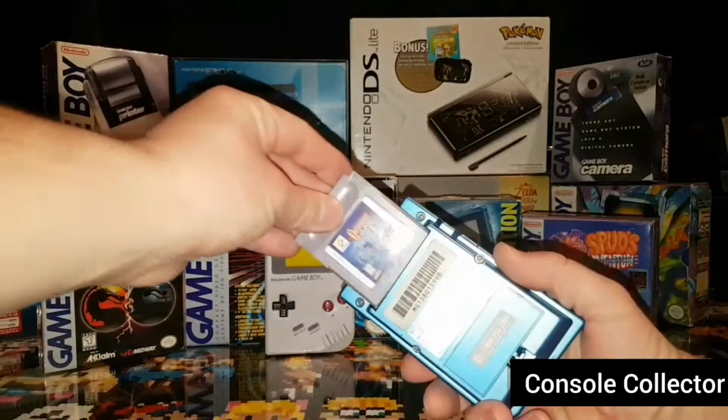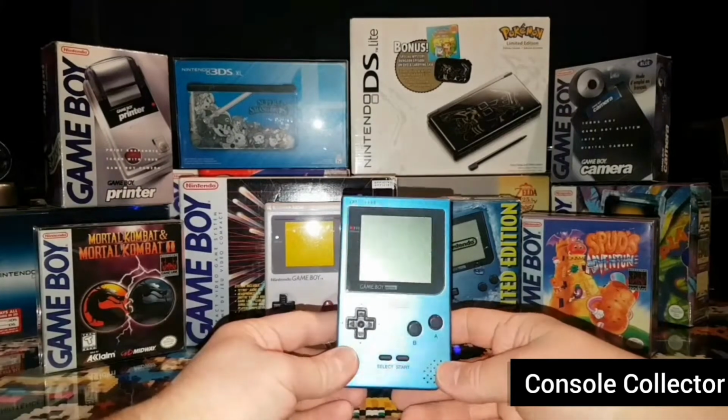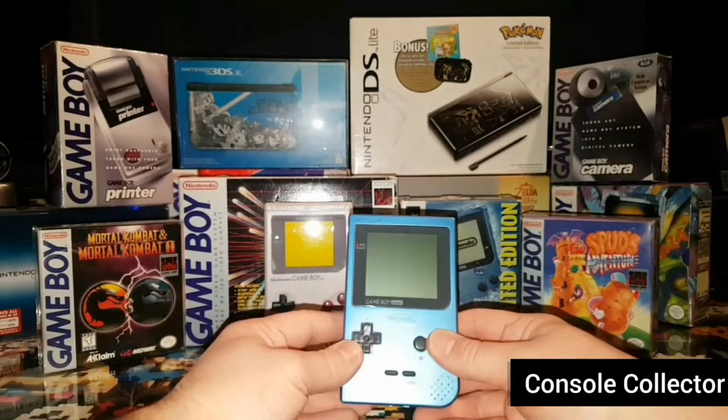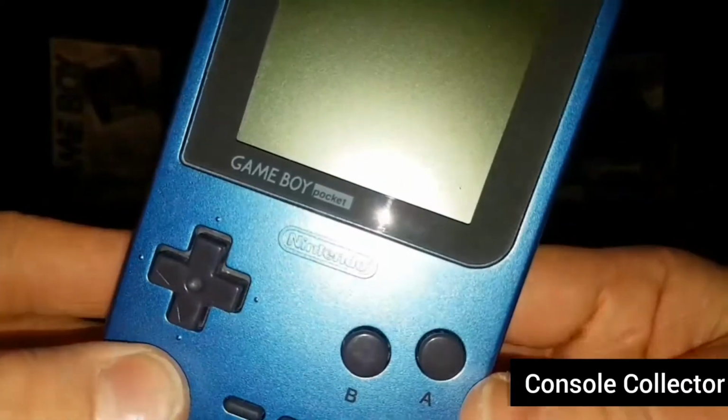Same deal where you just slide your cartridge in, turn on, you're ready to go. Definitely a better form factor, more slick and compact, better for your pocket.